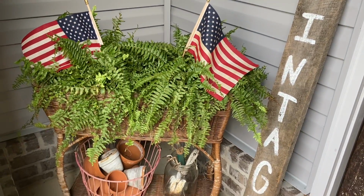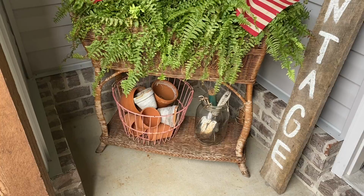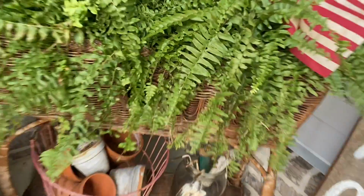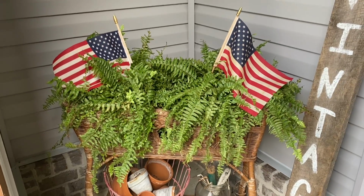But over here, I have this really pretty basket I actually bought from House of Five. It was either House of Five or Canterbury Lane. I can't exactly remember, but I bought that at University Pickers not too long ago. I absolutely love it. It's just beautiful. And I have two dying Boston ferns tucked down in there with some American flags.